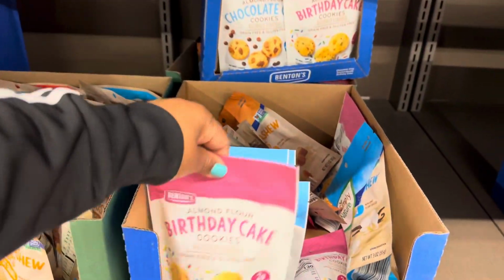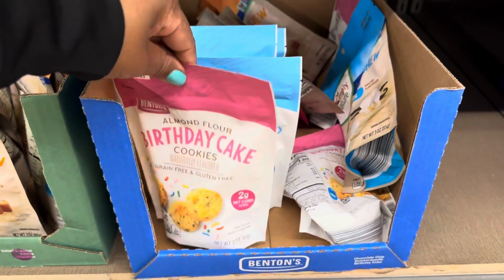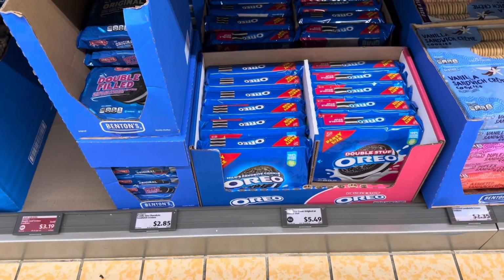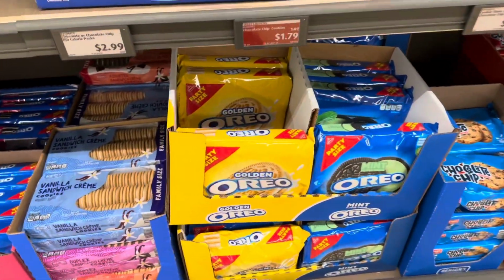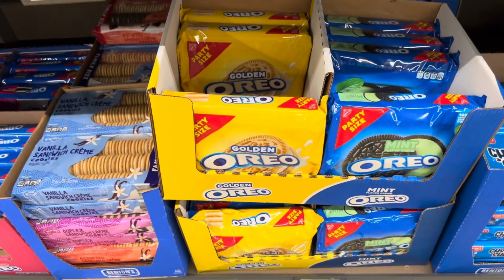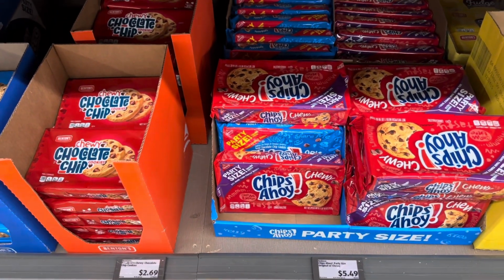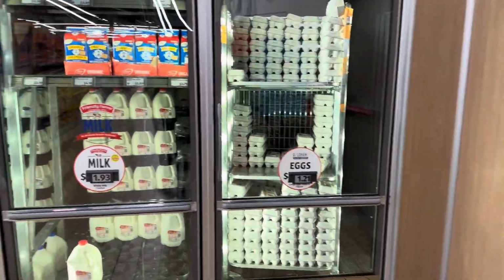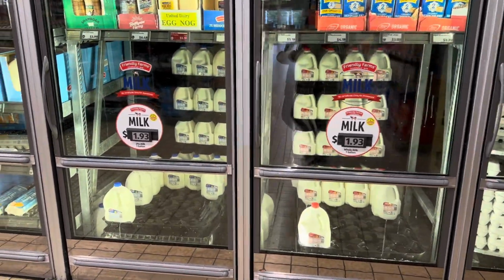They have this almond flour birthday cake cookies for $2.69. They also have the chocolate chip. The Oreos, they are double stuffed Oreos, party size, $5.49. Oreo also has golden and the mint party size for $5.49. The Chips Ahoy is $5.49, the party size. Yes. The eggs went up just a little bit at $1.21 a dozen, and the milk came down about 10 cents, which is $1.93 for the gallon size.